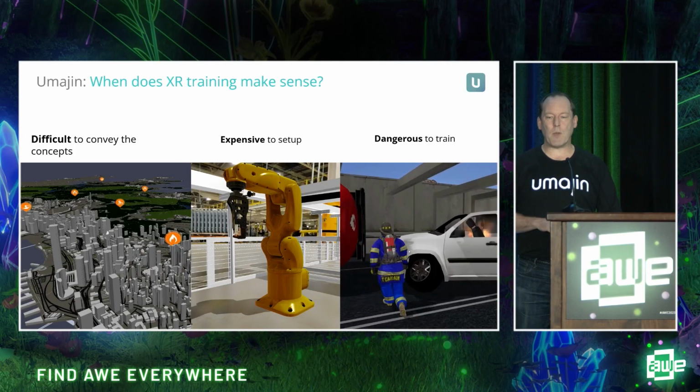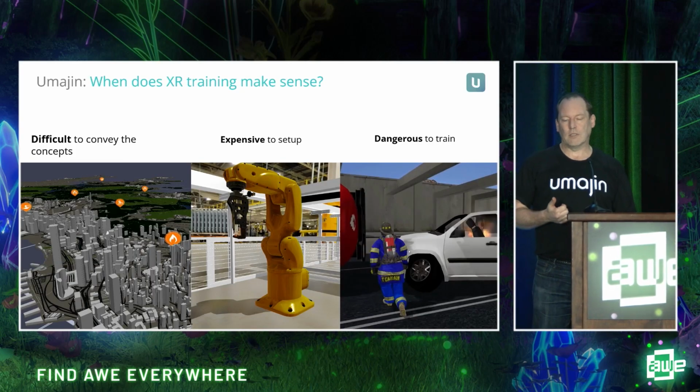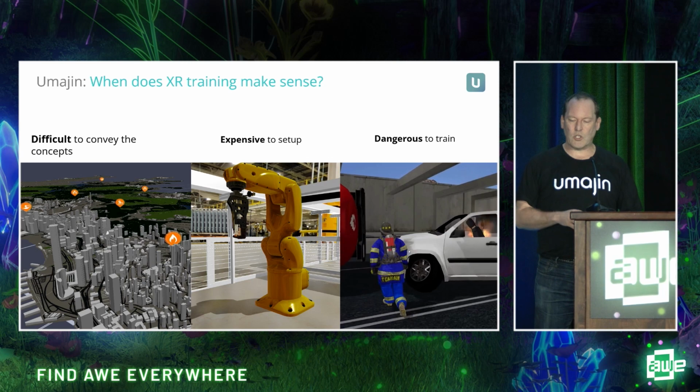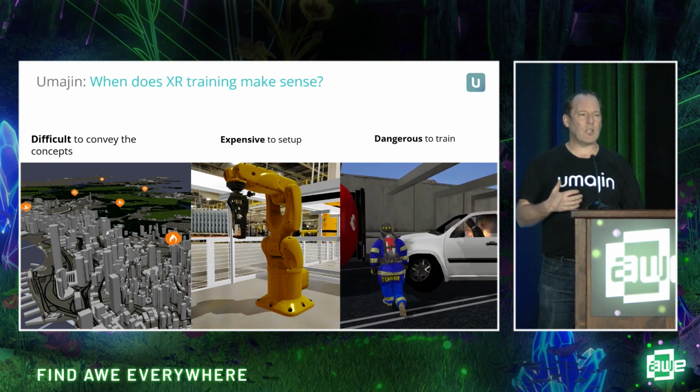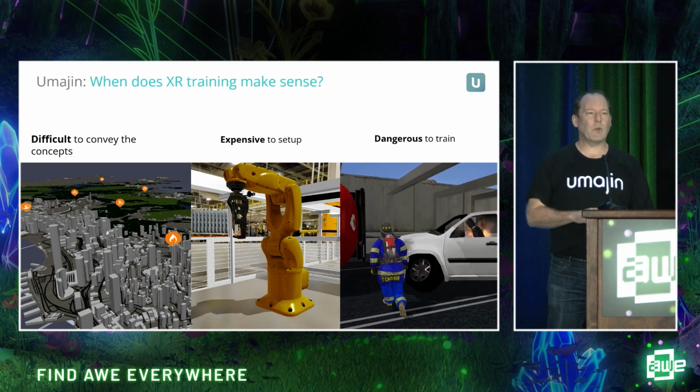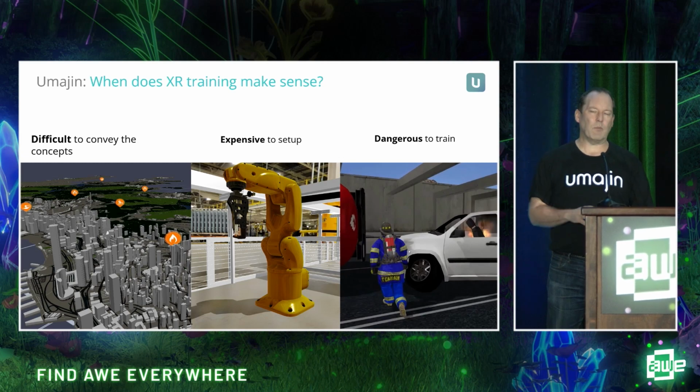So the key three categories we look for, and I think it was covered a bit in the previous presentations, when there's a subject that makes sense to teach in this manner, are subjects that are difficult to set up or difficult to achieve, expensive to set up, or dangerous to train. So, for example, if you're teaching how to use a fire hose, that's probably a bad choice. If you're teaching how to use a hazmat suit, that's much better because that's much harder and much more dangerous to train with.